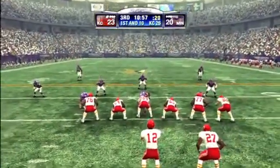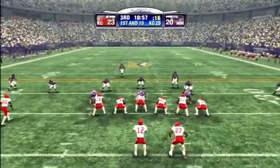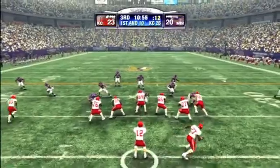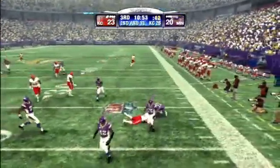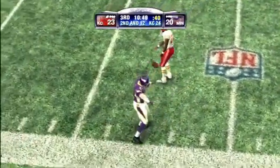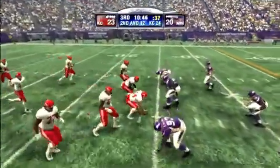Minnesota brings in the nickel here. He's looking to throw. Dumps it out right. He lost yardage on the play. That'll be a 2-yard loss. Boy, that's just great anticipation by the defense there. They saw that play coming and were all over it.